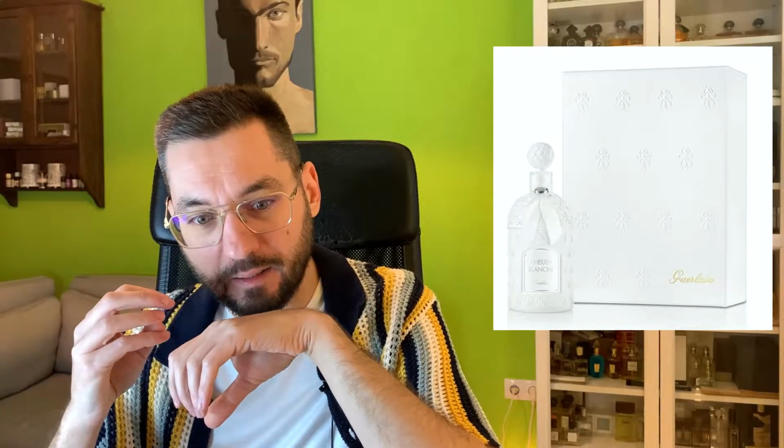But it also has this almost biscuit vibe. It's a biscuit, white bread vibe. I mean, this is why I cite sandalwood. Maybe it's sandalwood, I don't know. But it has a very delicate, sweet biscuit flavor. Something with grain, made out of grain, of flour.